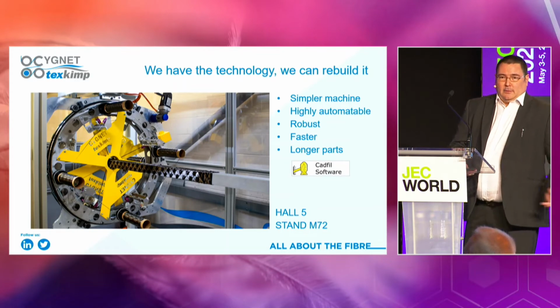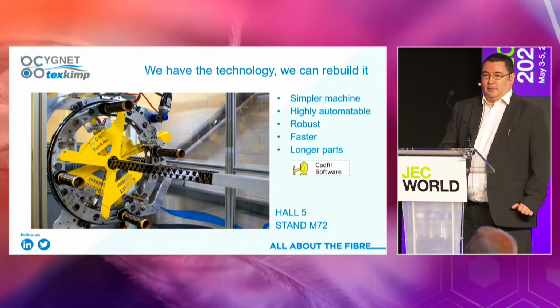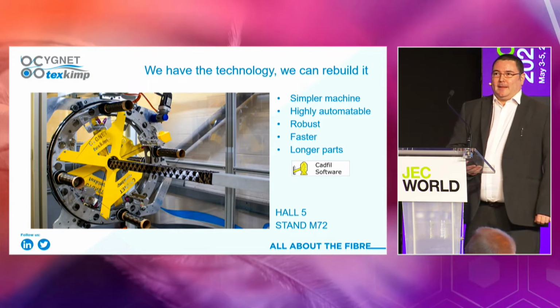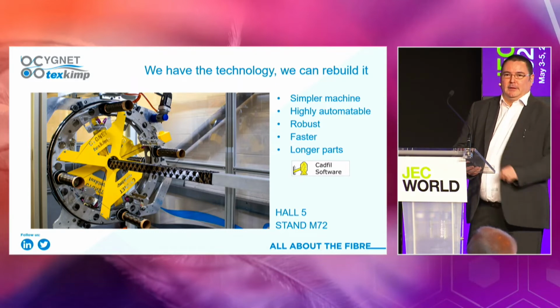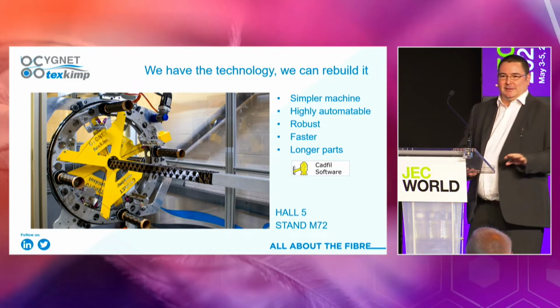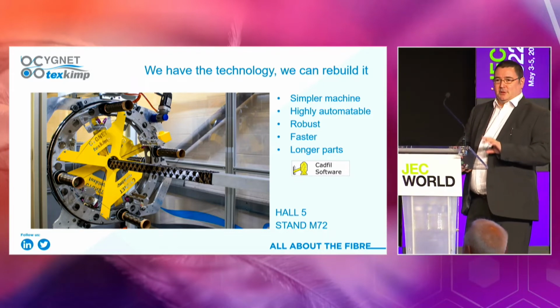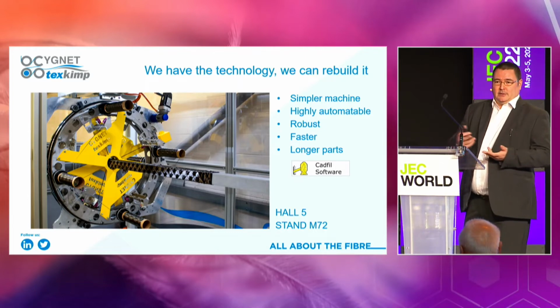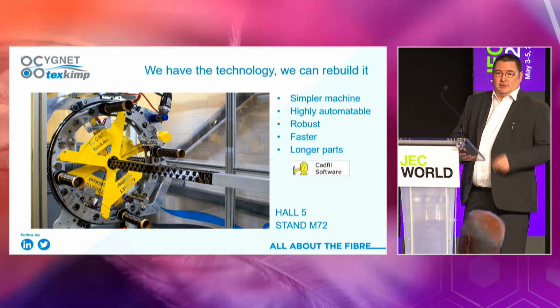So what does that machine look like? Well, it's here at the JEC, not far, far away. It's a simpler machine, which gives you the obvious benefits, if you like, of a more structurally sound machine. You're not waving something around on the end of a robot arm. We already had a 250 kilo robot to play with, and when you put 100 kilos of material on that, you haven't really got very much left for anything else. So with an eye to bigger bobbins, higher rates and so on, you move to a straight line machine, which is automatable, etc., etc.